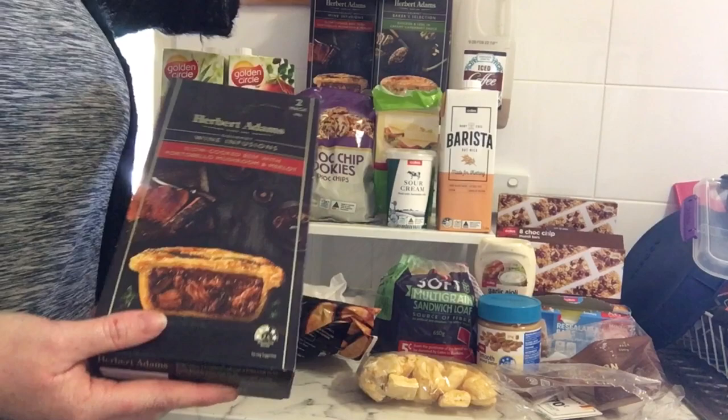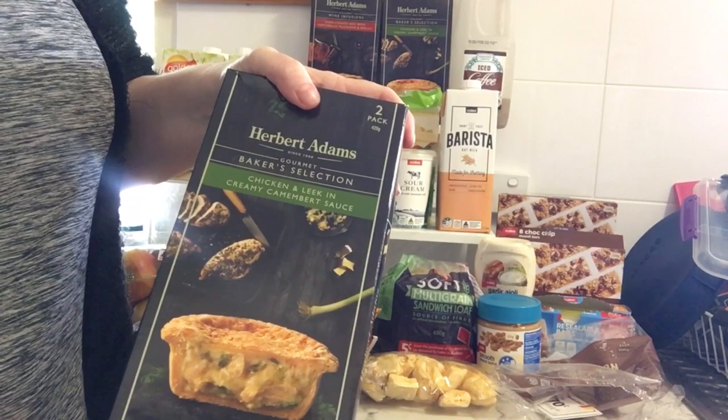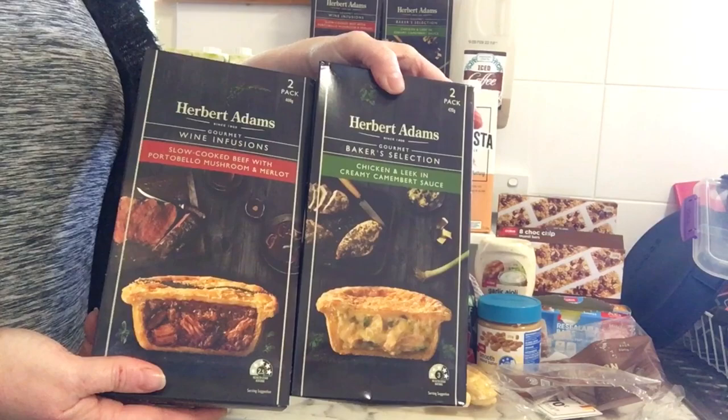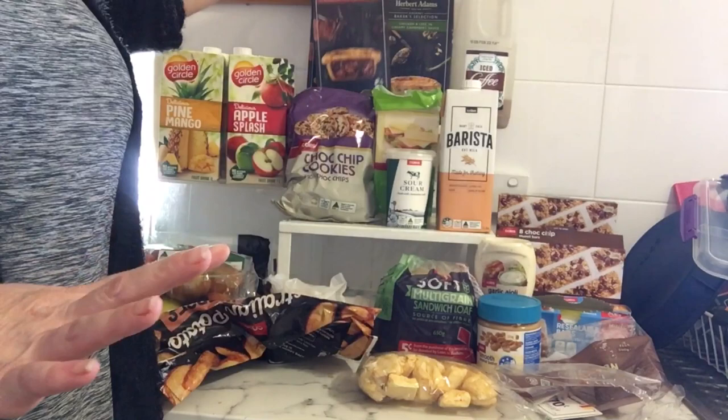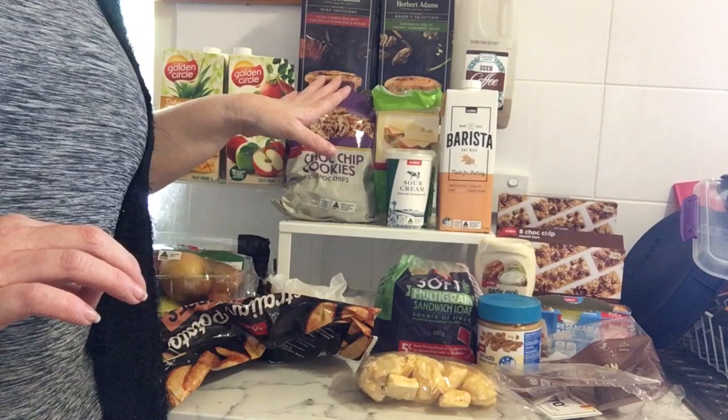I got two packets of Herbert Adams, the slow cooked beef with portobello mushroom and merlot, and then the Herbert Adams chicken and leek creamy cabernet sauce. I got onto these because Ordinary Mum had them in her grocery haul, and I thought I'd give it a go, because I happened to stumble across some of the single ones that were marked down, so it called my name. And we loved them. Love, love, loved.